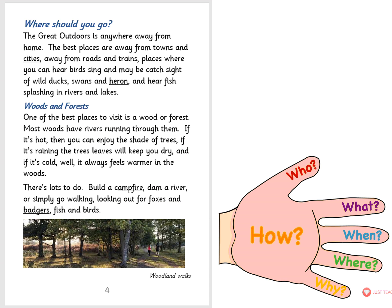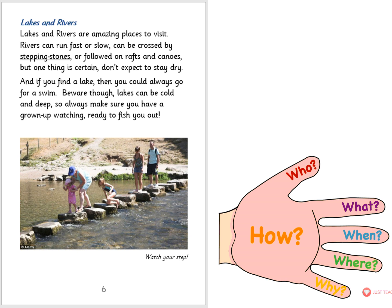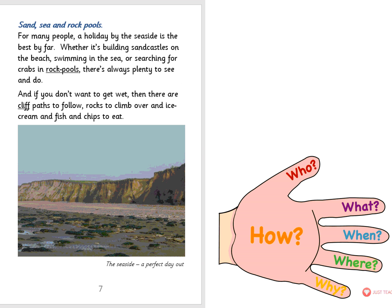So do exactly the same with this page. Choose a question, read the text, or have the text read to you, and then choose a question. Same with this text. Read, question. And the same again.